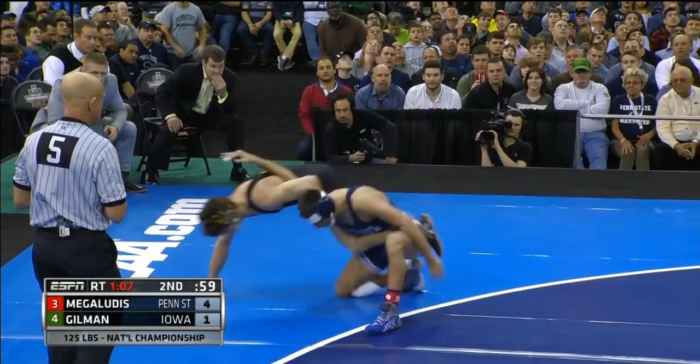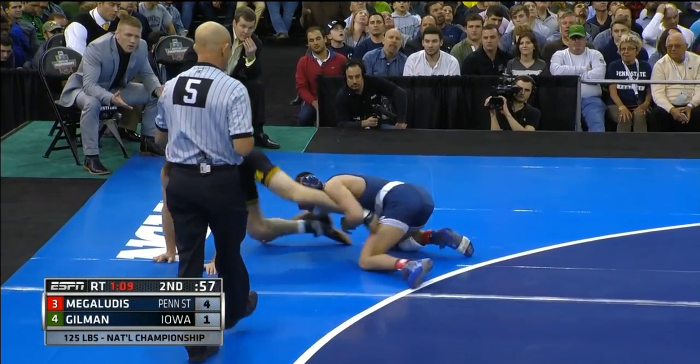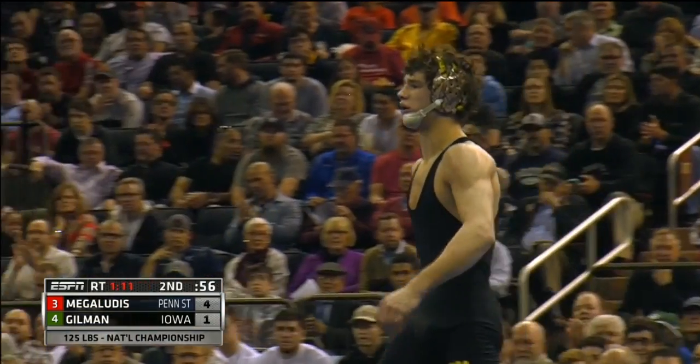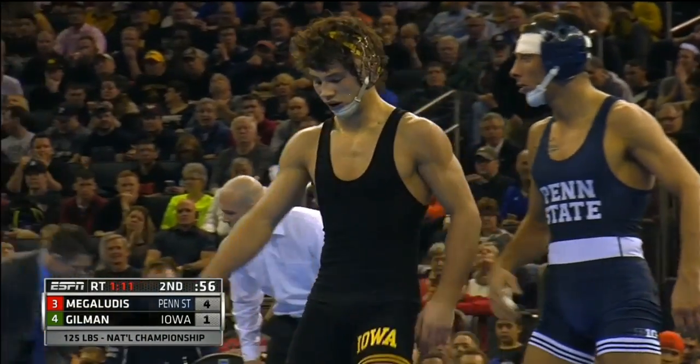Megaludis elevating his game. He's doing things he needed to do right there. Little duck under because he found the angle, created it when Thomas Gilman was coming in. Great job of finding the angle.